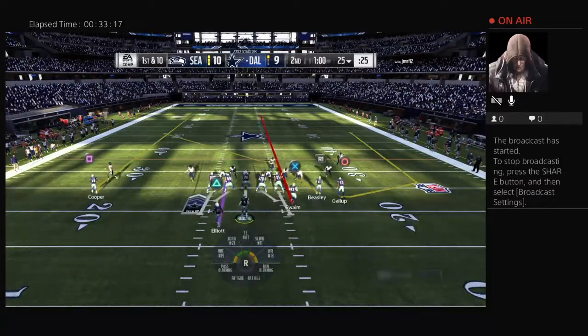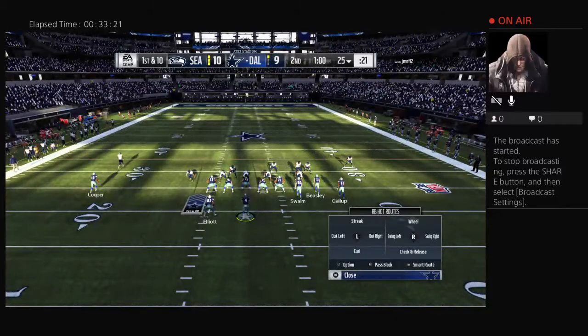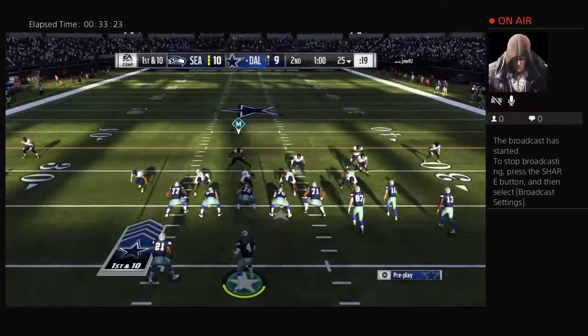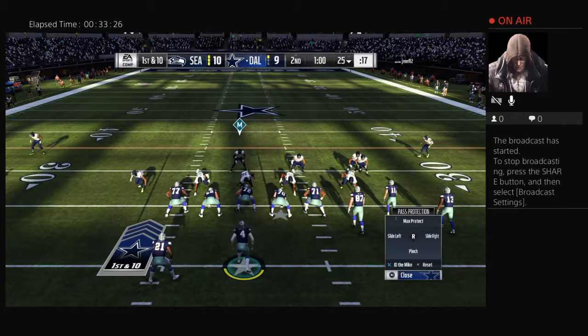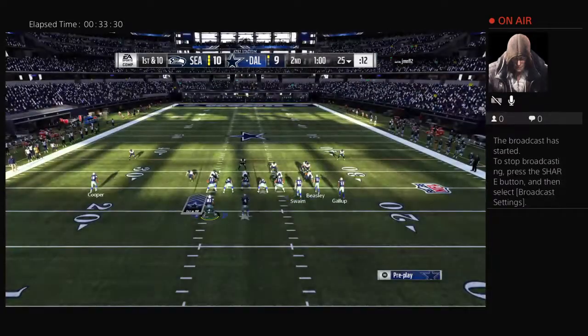Here we go, 46. Here we go. Sliding. Here we go, 46, 46. Here we go, 47, 47. 41's the whip. Woo!